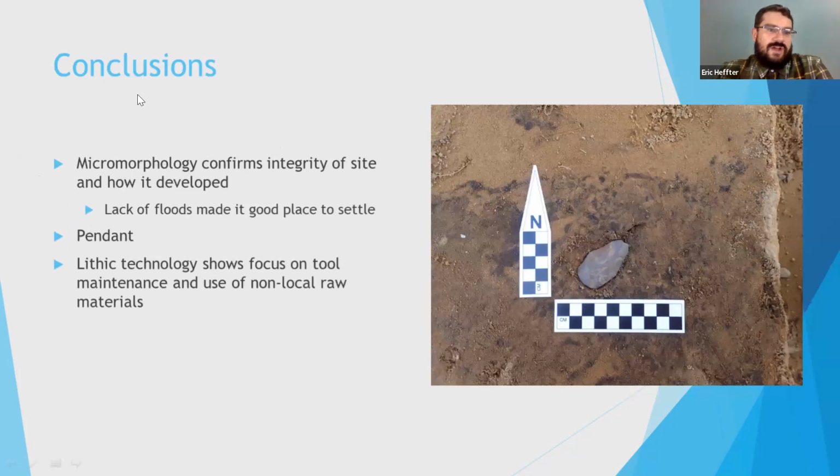And just to wrap up here, the micromorphology confirms the integrity of the site and how it developed. No doubt the lack of floods made it a great place to settle, which is why people kept coming back to it time after time after time. The results on the pendant are definitely illuminating. It's great that we confirmed that the perforation in the pendant was created by people. And our future lithic technology work will focus on tool maintenance. It will basically show how people were manufacturing tools. And based on the limited information that we have now, it seems like there's a focus on tool maintenance and use, and the use of these non-local raw materials.